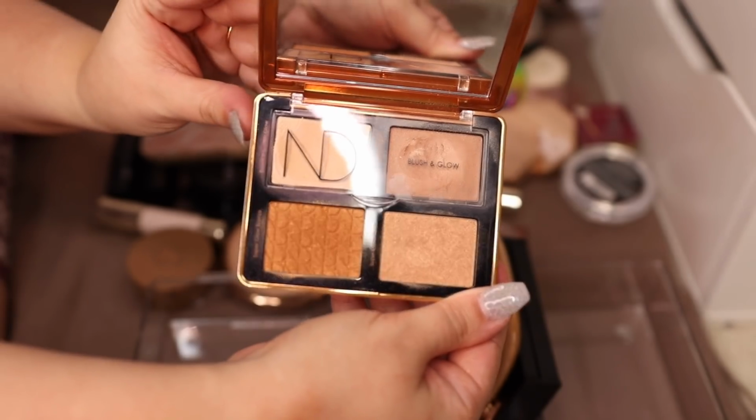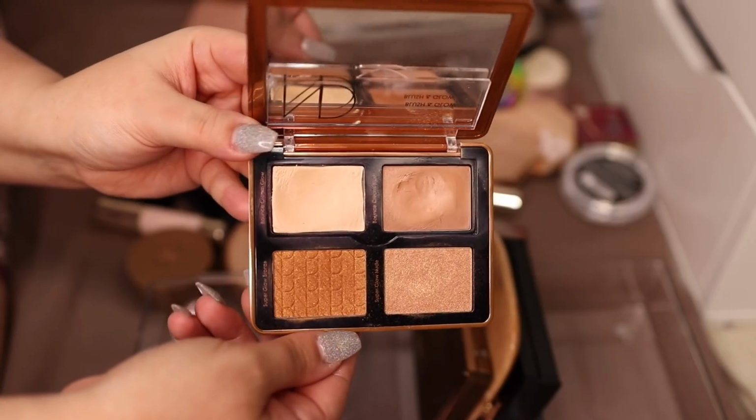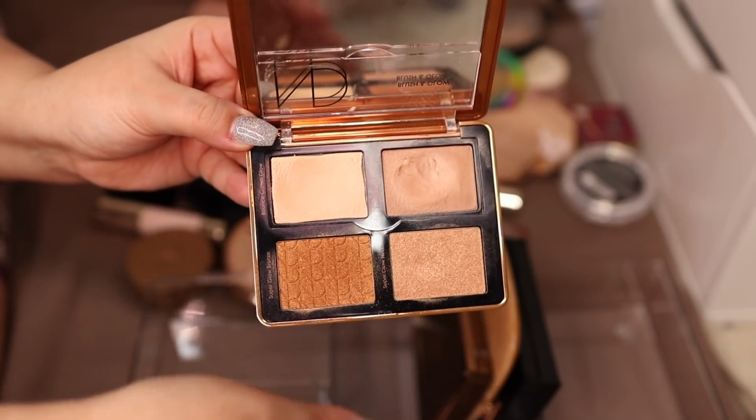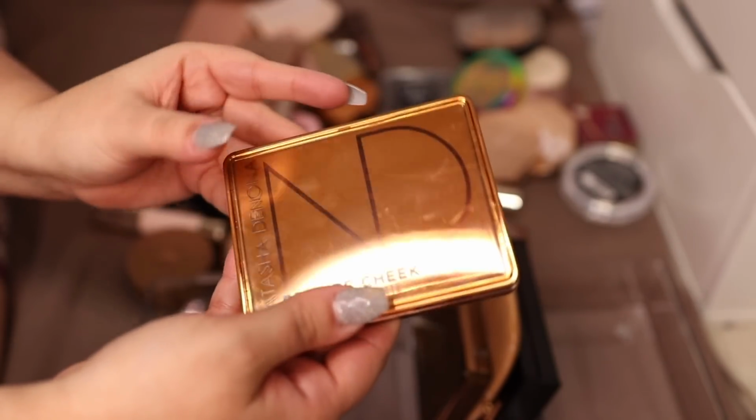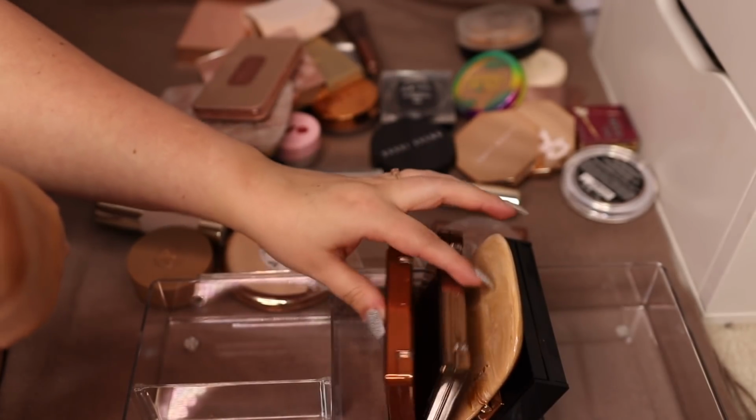I have the Natasha Denona Bronze Cheek Palette right here, but this one doesn't actually have any bronzers in it. It just has like bronzy highlight type of shades. So I'm not going to swatch this one, but I am going to keep it in this drawer so that it's with the tan one that we just swatched.